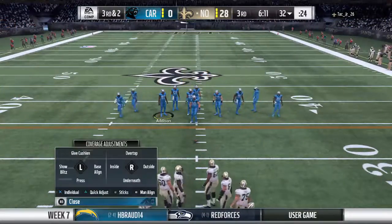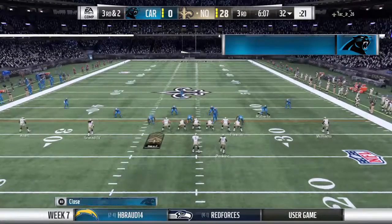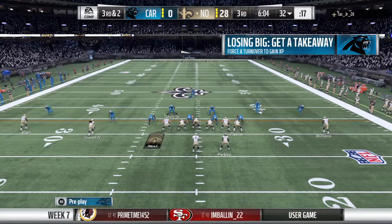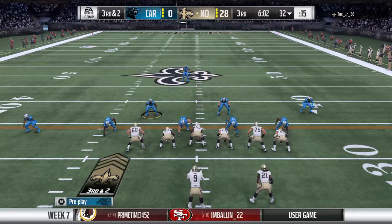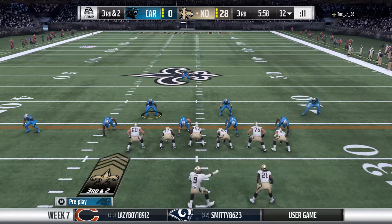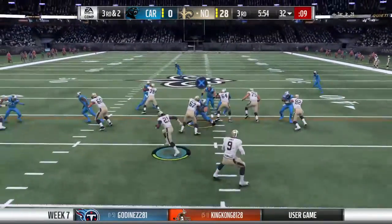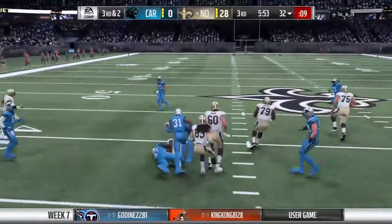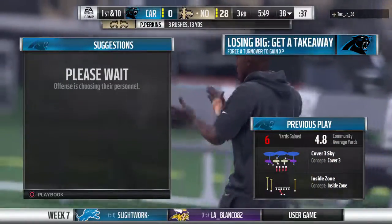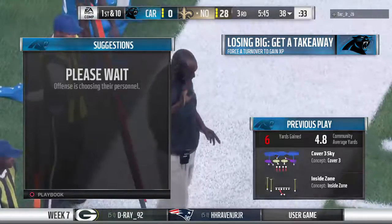The Saints on 3rd down. Can't be any better than a perfect 6 for 6. Here it's 3rd and 2. They'll try to pick it up with Perkins. And he's going to have the first down at about the 38. It'll go as a gain of 6 that time, and it moves the chains as well.